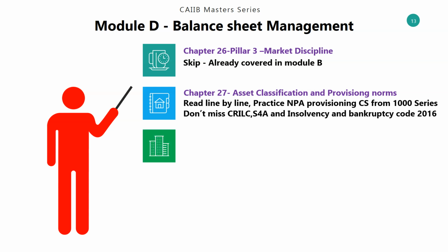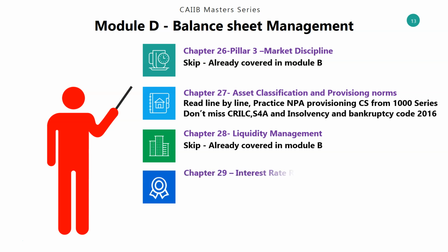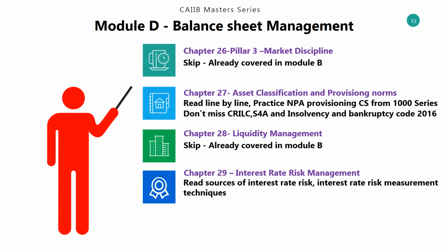In chapter 28, that is liquidity management, friends, I would suggest to skip this chapter as well. Most of the points you have already read in module B under liquidity risk management. Then in chapter 29, that is interest rate risk management, friends, this chapter is another important chapter. Normally, case studies are asked from this chapter only.